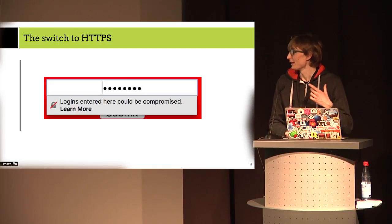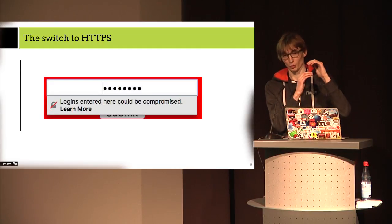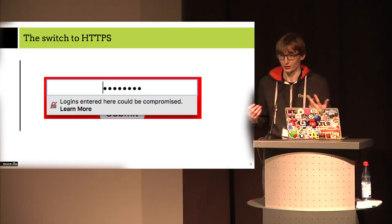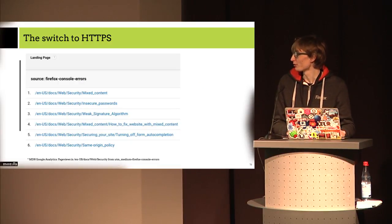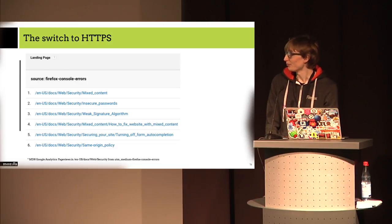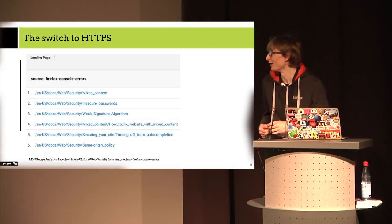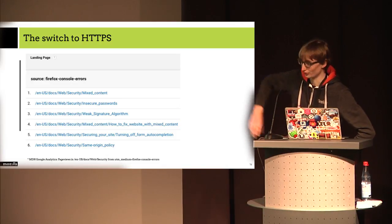Another part of the story is that we recently started to show warnings in the developer console when you're using these things. So if you're a developer and your website is insecure, you get one of these warnings. For example, for mixed content, for insecure passwords, for weak signature algorithm, like recently SHA-1, you get a warning that, hey, you're using something insecure, please click it. And these are the most popularly clicked links that lead to MDN, so that people can look up what's wrong on my website and find docs on how to fix it. And you can see that the most common ones are all related to HTTPS or insecure HTTP usage. Those are the top 4.